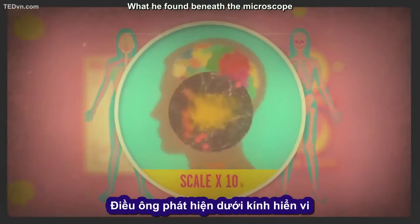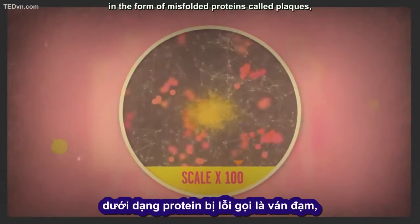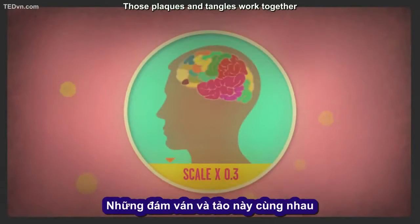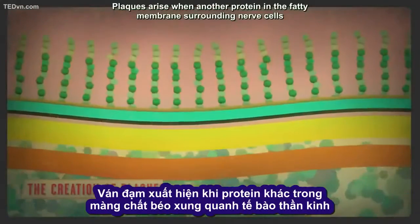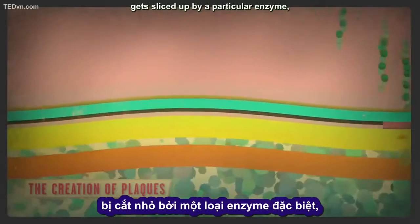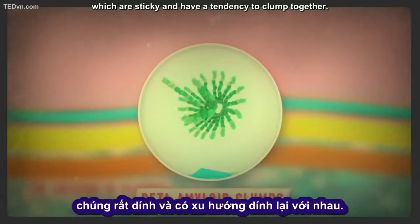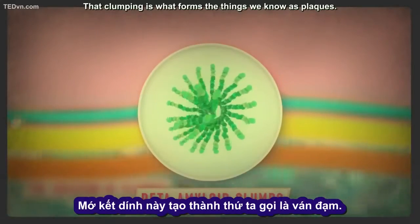What he found beneath the microscope were visible differences in brain tissue, in the form of misfolded proteins called plaques and neurofibrillary tangles. Those plaques and tangles work together to break down the brain's structure. Plaques arise when another protein in the fatty membranes surrounding nerve cells gets sliced up by a particular enzyme, resulting in beta-amyloid proteins, which are sticky and have a tendency to clump together. That clumping is what forms the things we know as plaques.